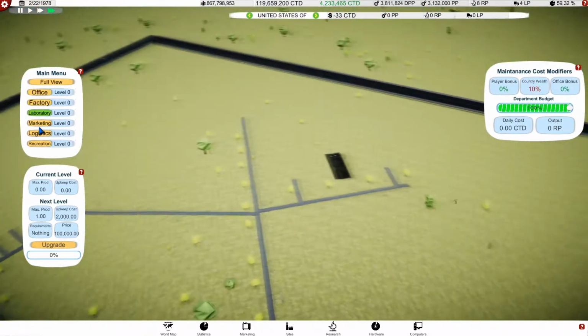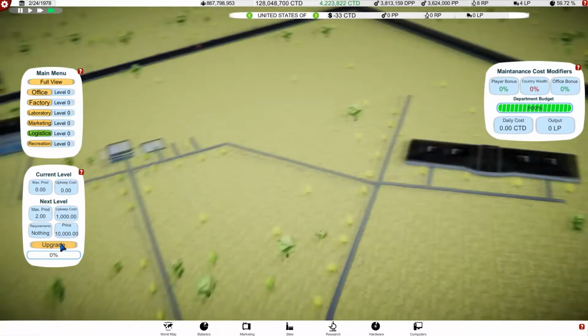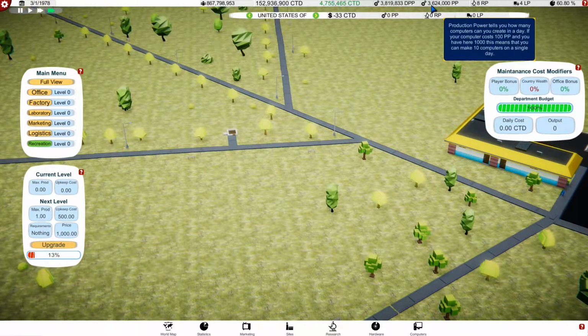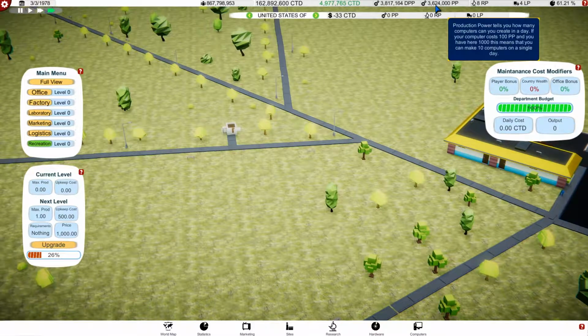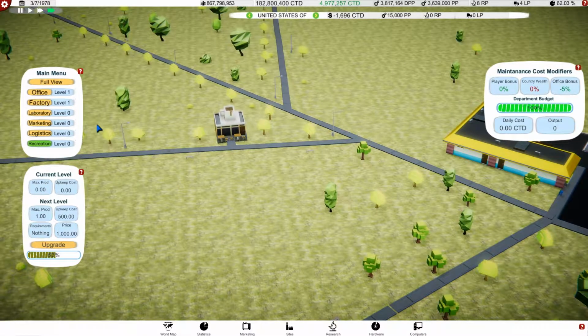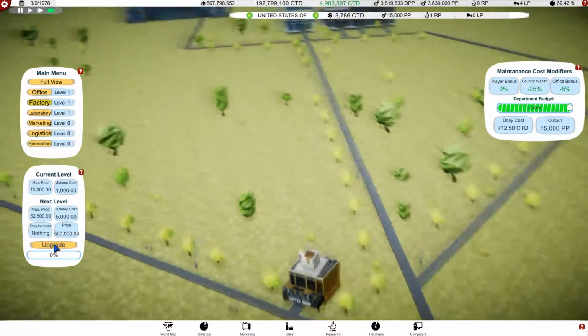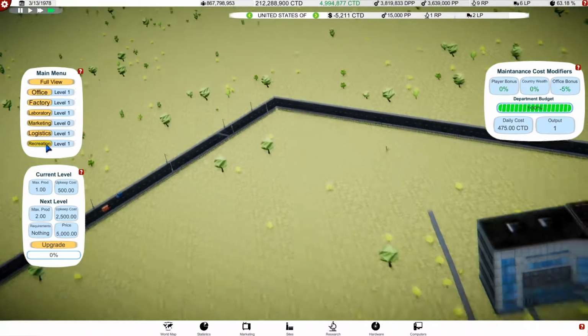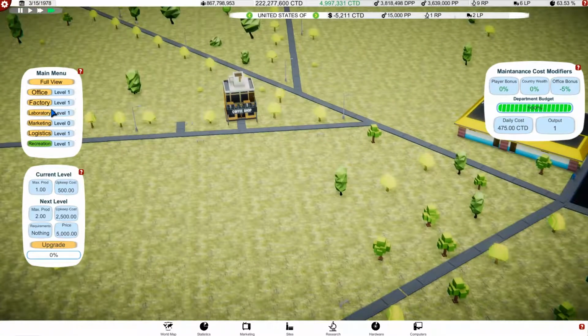laboratory, upgrade that. No marketing. Logistics, recreation. All right, so we're at 3.6 production rate. All right, so that factory, we need to upgrade that one again.